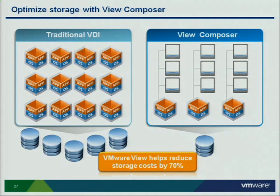So on the other side, with View Composer technology, and this is storage reduction technology that's been around for a while, it uses the snapshot technology in the vSphere platform. We can take a single base image, a master golden image, snapshot that off, and then point many, many desktops to that image and share it. So it basically reduces your storage cost in software alone by about 70%. What we've introduced, let me back up a little bit.